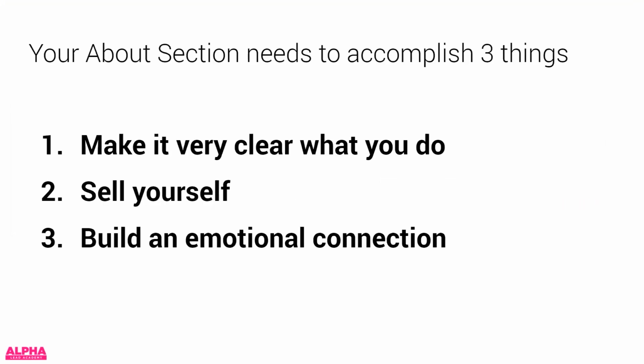Your About section needs to accomplish three things. Number one, make it very clear what you do. If your headline has not already accomplished that, it simply gives more details to what your headline is communicating. Then, of course, it needs to sell yourself, and it needs to build an emotional connection, because very likely you are in a space where you have plenty of competitors. And so if you can set yourself apart with good writing, then people will gravitate towards you.